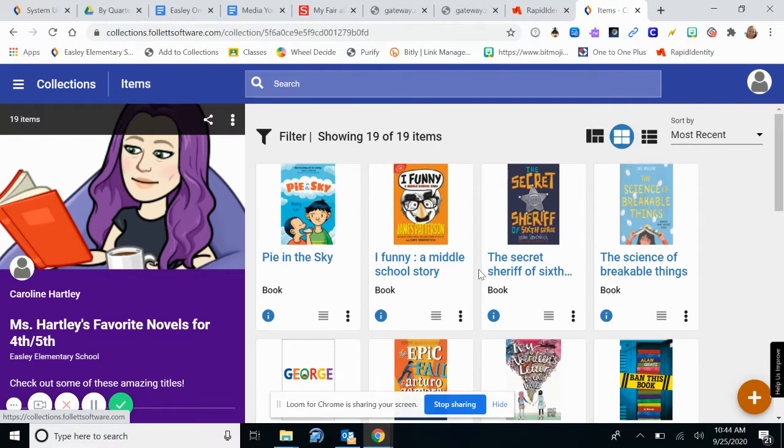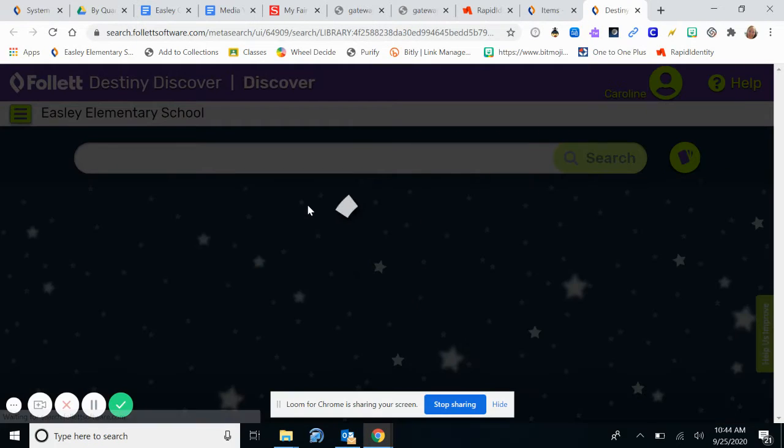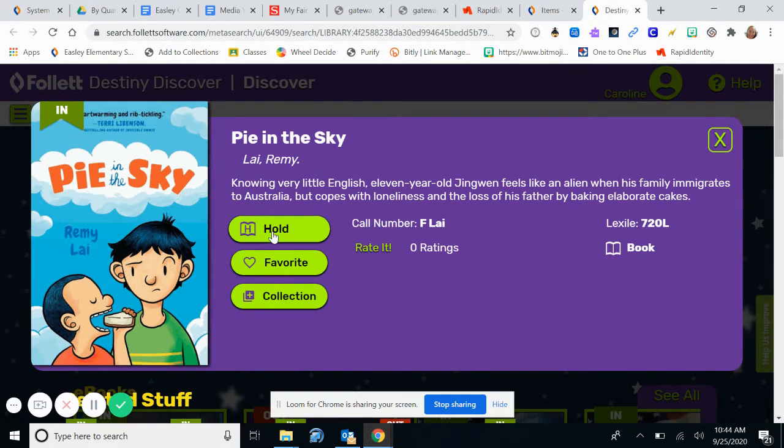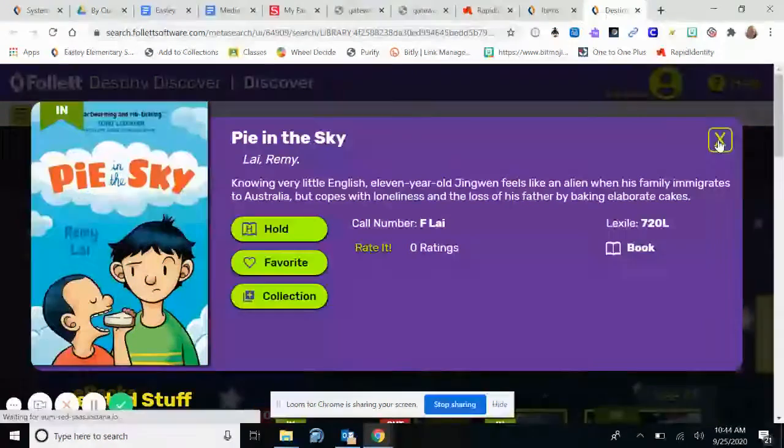So if you see a book that looks interesting to you, I love this one. Well, I love all of them, but if you click on it, you can learn more about the book to see if it seems right for you. And if you like it, again, just go ahead and press that hold button, and then it will come to my computer and I will check it out to you, and you can come to curbside checkout and pick it up.